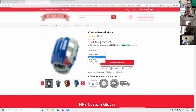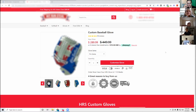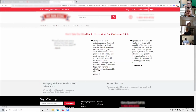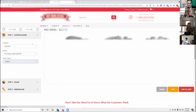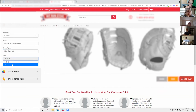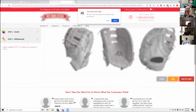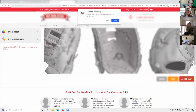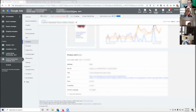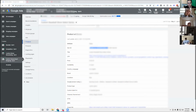And you could just say, hey, I have one product, great. And let's just say it's the Pro series. This is your GTIN product. When you click customize glove, it brings you to a builder. In the builder, you can build everything. And you can see how it's impossible to have a GTIN for everything, because I can select the glove type, the first base, the size, and then the colors and the personalizations, all that other stuff. All that stuff afterwards, according to Google, we just don't care, because this product right here is the one that's going to have the item ID.